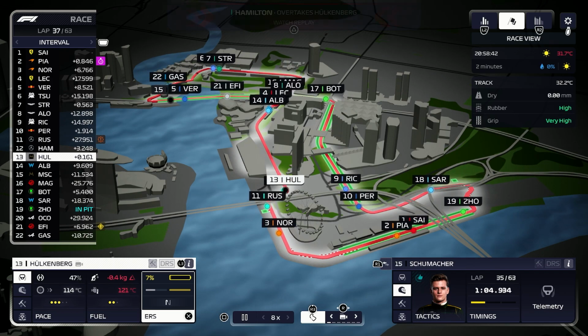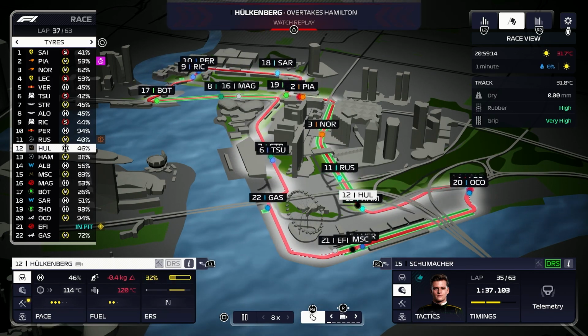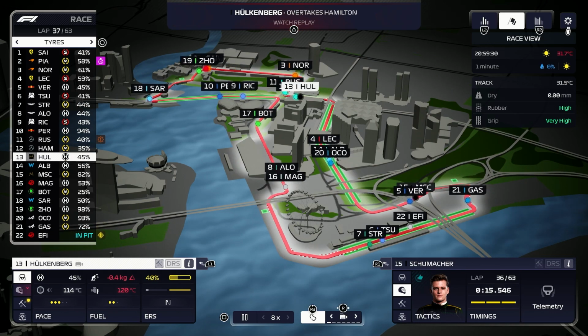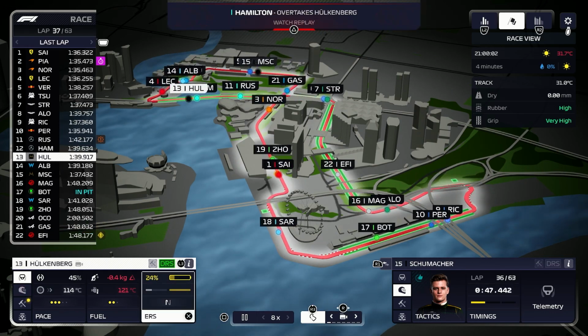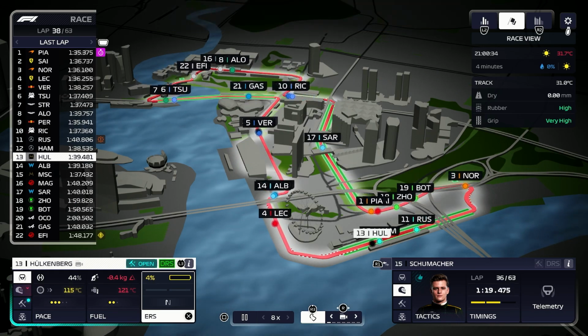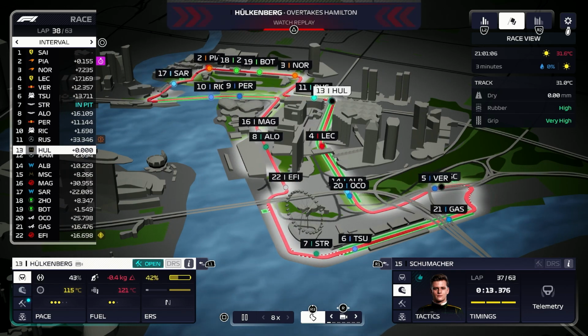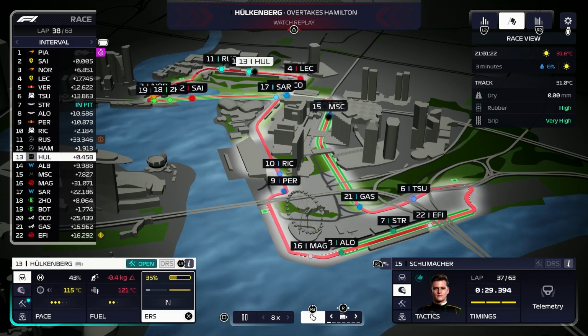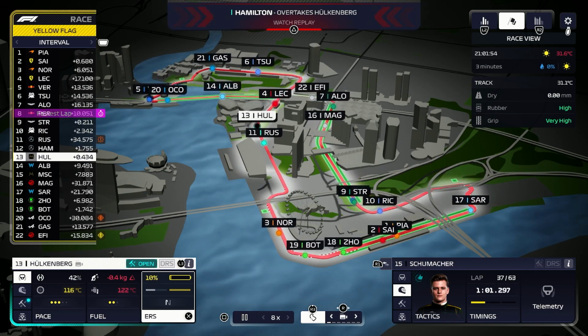But, well, we are closing in on Russell. Let's have a look at Russell's tyres. They're pretty low, as are Hamilton's, so Hülkenberg doing a decent job here. Could get up to 11th fairly soon. And then it's a case of hoping for retirement, and you can squeak into 10th place.